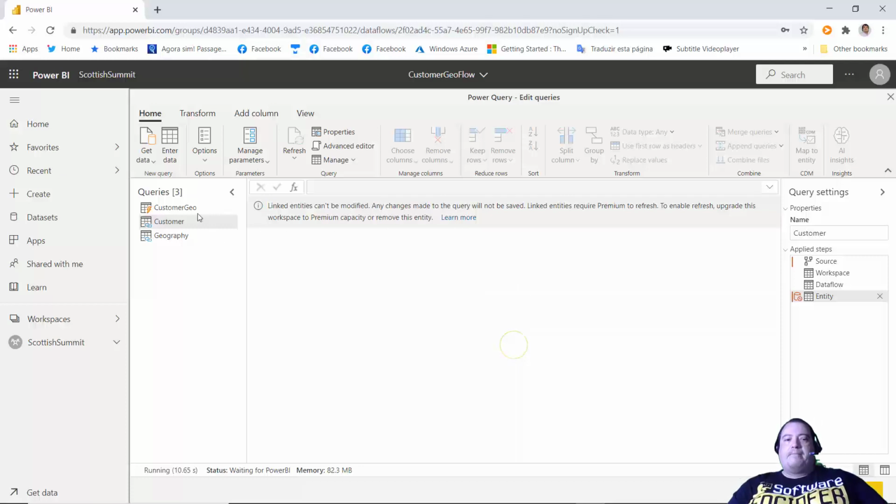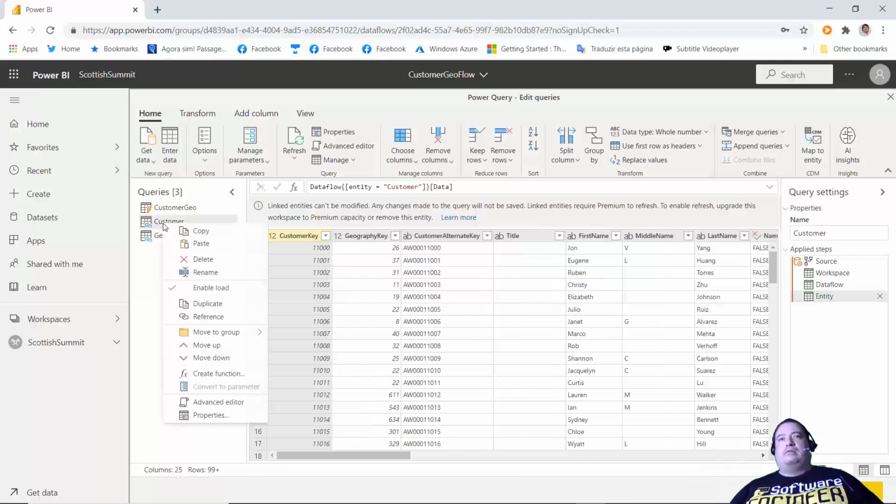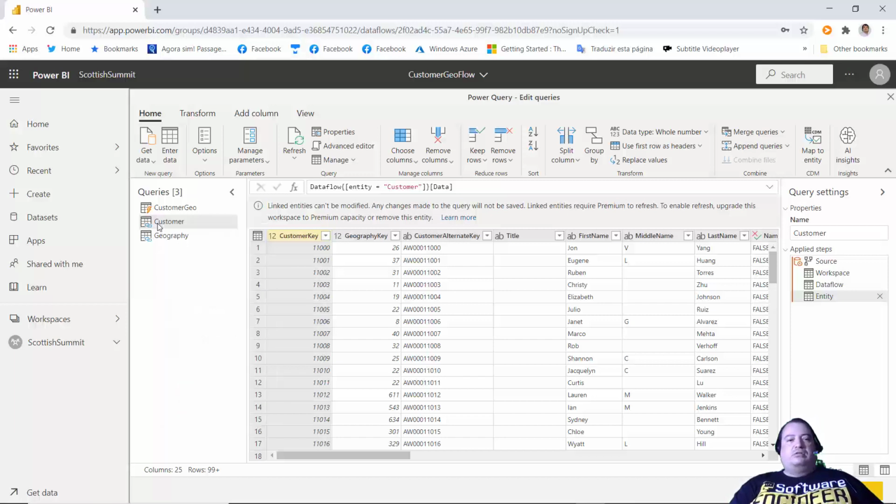Okay. And the secret is that I can't have linked entities. Well, but besides the premium problem, what I'm doing here is using the entities from other data flows to generate a new entity. Why would I like to expose these entities from the other data flow again? I don't have this need. What I need is the result of my data flow.